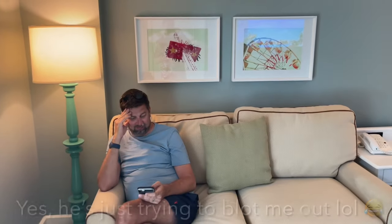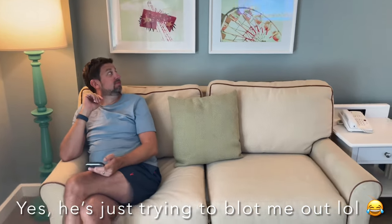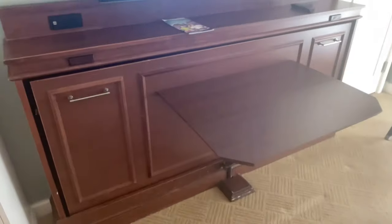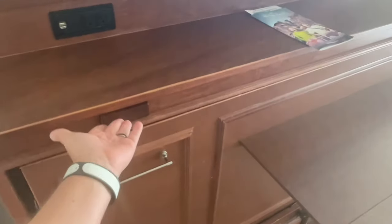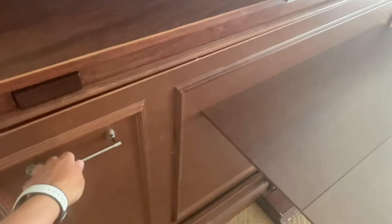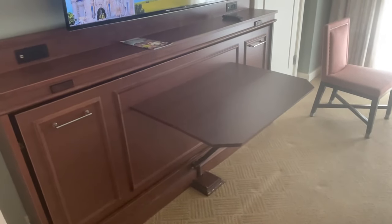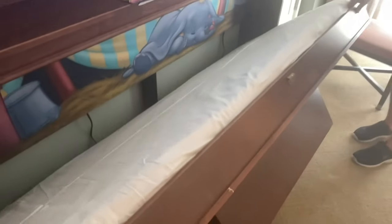Nice bit of wall art there, some sort of fairground rides. And this obviously turns into a sofa bed. I mean, the couch, not Matthew. He's not an actual sofa bed. Right, let's see if I can operate this Murphy bed. Do I press these first? Does this work? Oh, I don't know how to do that. No, I think you might have to press the other side at the same time as me. Right, well, you do have to actually have two people to operate that.